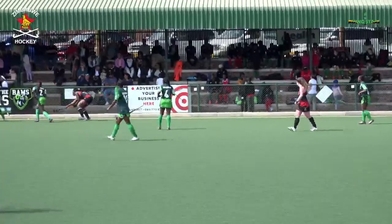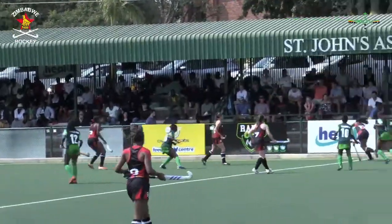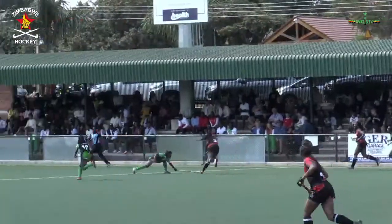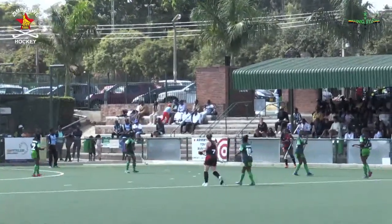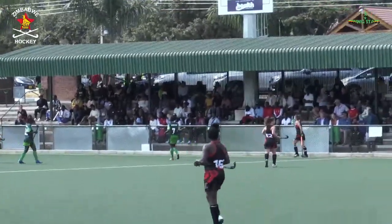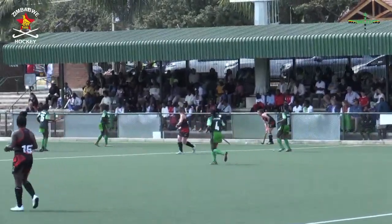Sideline ball. Zim on the attack. Great skill. Zambian touched it out. Good defending there. Zambian captain really has great anticipation of the game. Number 11.